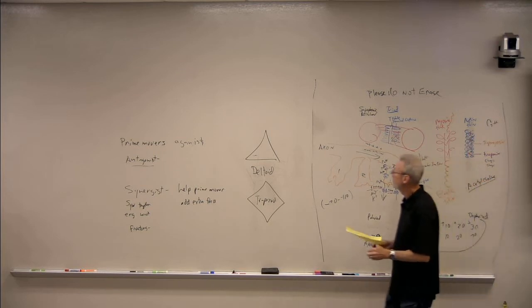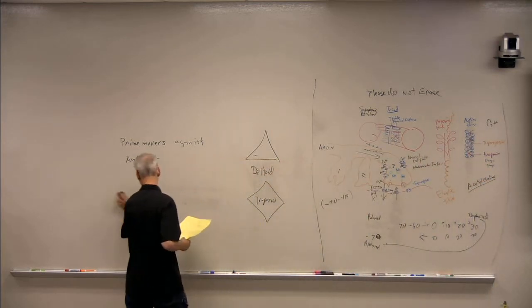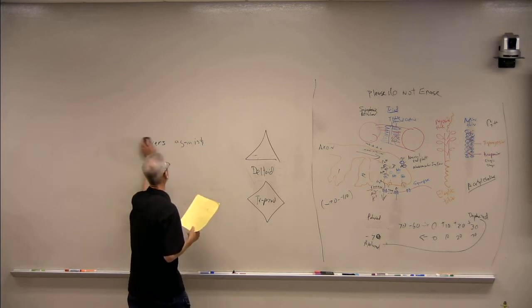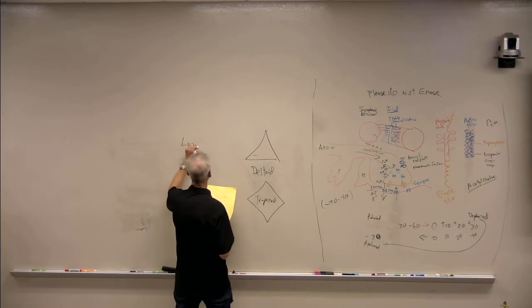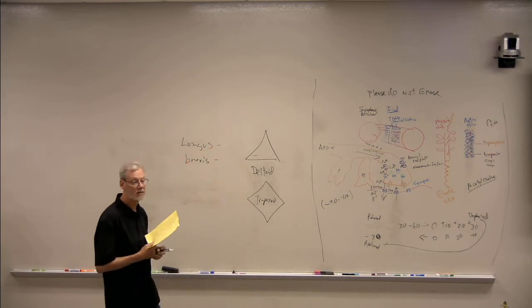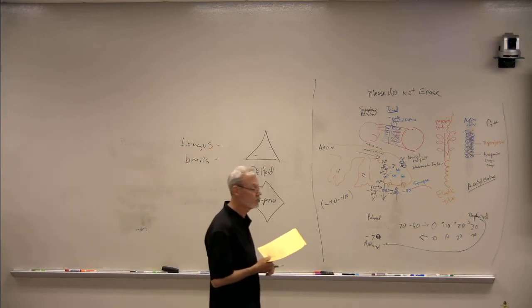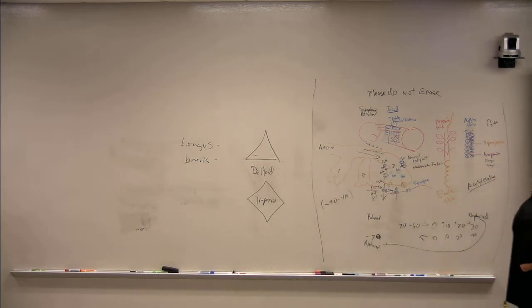So, now, some of the words that are used to name a muscle. Longus and brevis, right? Longus, it's a long muscle. What does brevis mean? Brevity is the soul of wit, right? Yes?